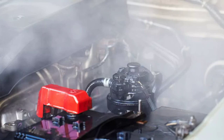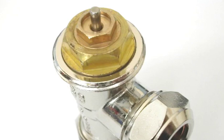Today, we're going to be diving into the fascinating world of radiators and exploring the question, what is the temperature of a radiator? Now, before we jump in, I want to make it clear that this video is not about setting your radiator to the perfect temperature for your home. Instead, we're going to be looking at the science behind how radiators work and what factors influence their temperature.